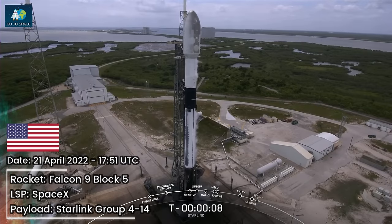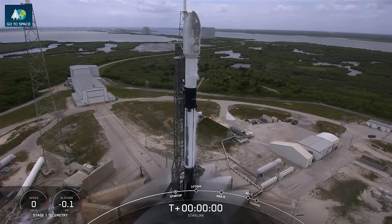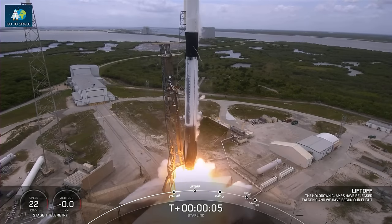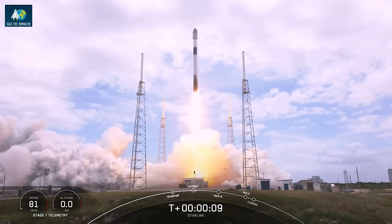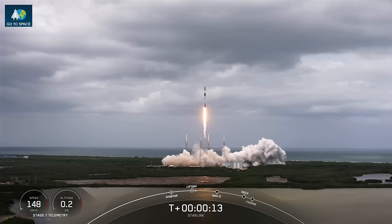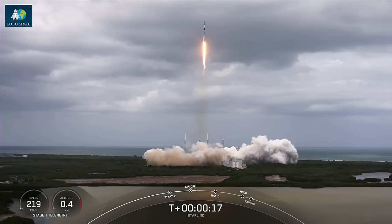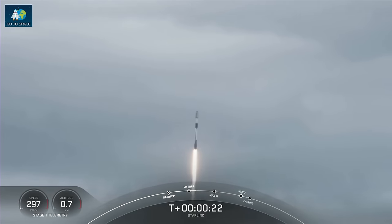10, 9, 8, 7, 6, 5, 4, 3, 2, 1, ignition. And liftoff of Starlink 4-14. Vehicle's pitching downrange. M1D chamber pressure is nominal.